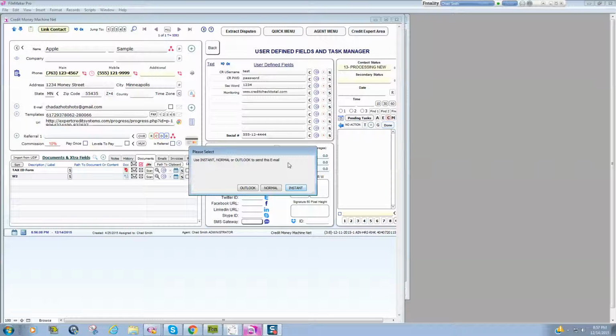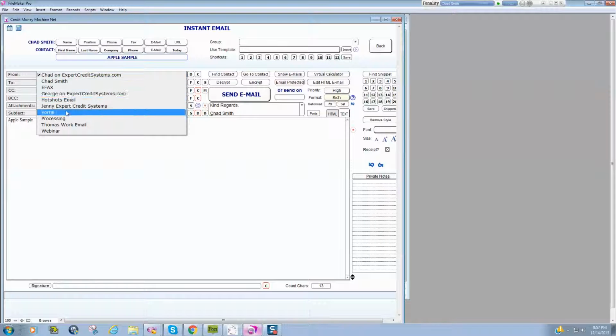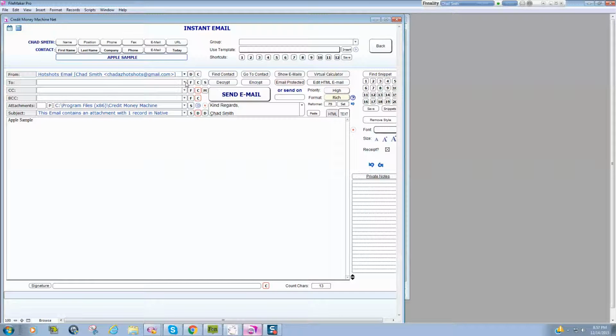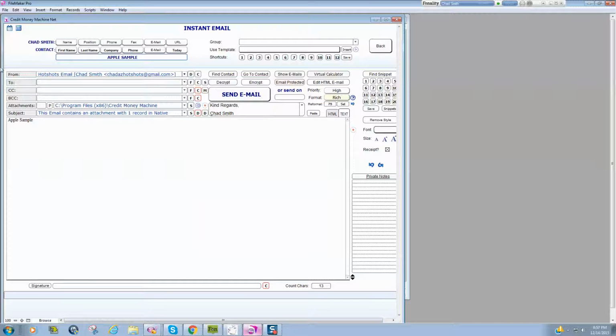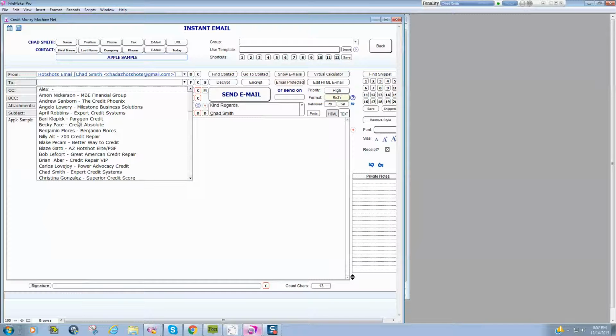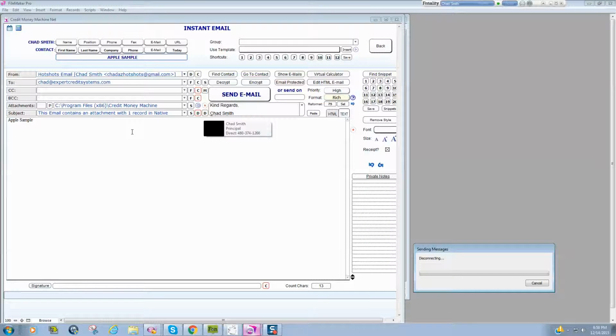You get this little email option that you're used to. Just hit instant, and the email's created. You'll just put our email address in there. I recommend you have it in the drop down, or you have it saved in your little one-click deal here, like that. Okay. We'll put my email address in here so you guys can see me receive it. And you just send the email. You've just submitted a file to us.